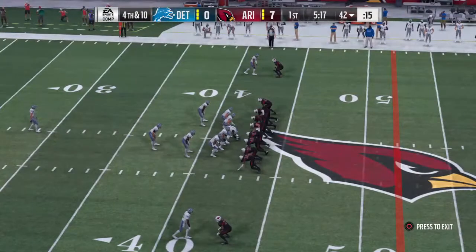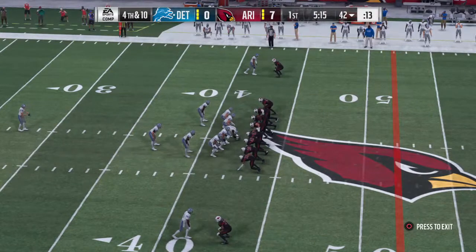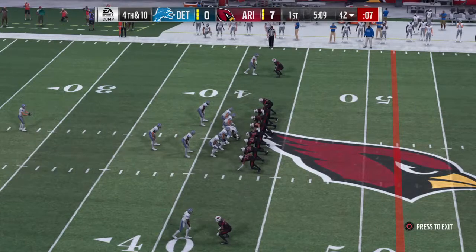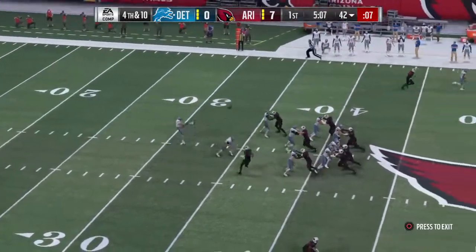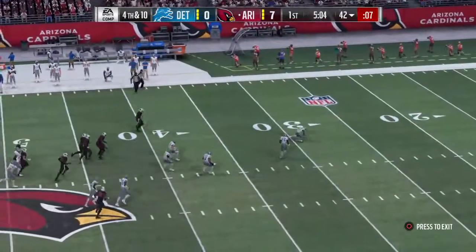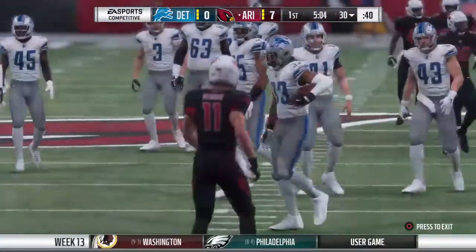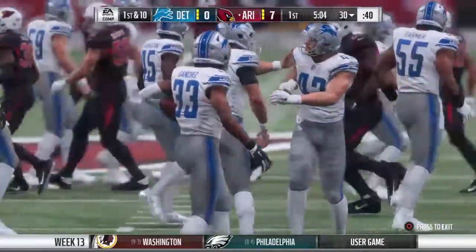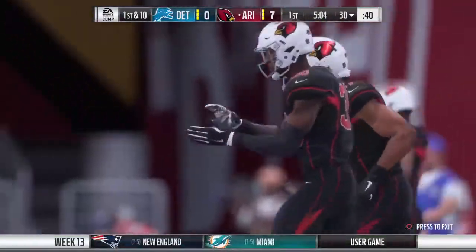Here's Jeff Locke now, as he'll kick it away for the 2nd time. Oh, it's a wobbler here. So out now come the Cardinals.